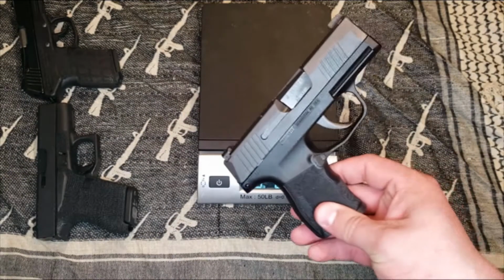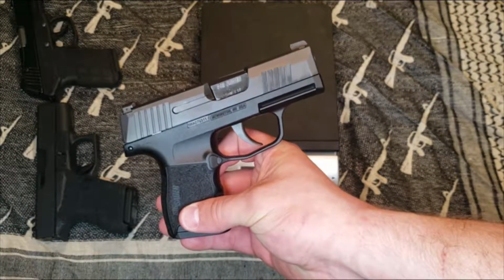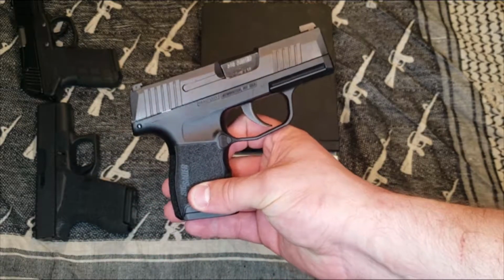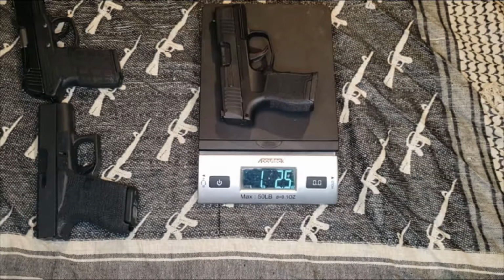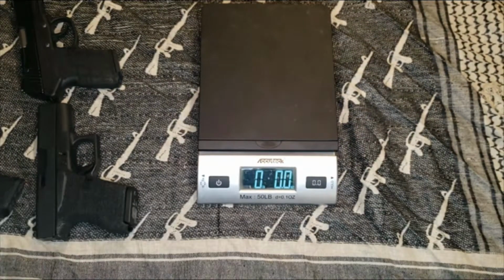Now, the SIG P365. If you guys watched my video on this gun, I said that in my hands it felt like it weighed the same unloaded as the Glock 43. So let's just see how close I was. Haven't weighed these two yet. 1 pound, 2.5 ounces. So about a half ounce-ish more than the Glock 43. I'd say it's pretty good for my hands not being calibrated and officially certified and all that good stuff.